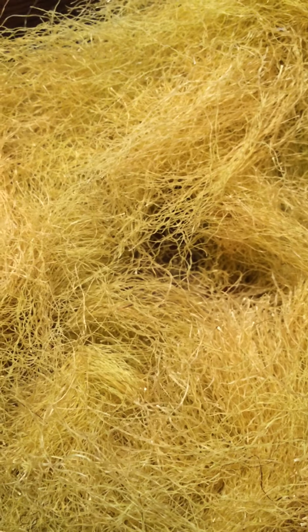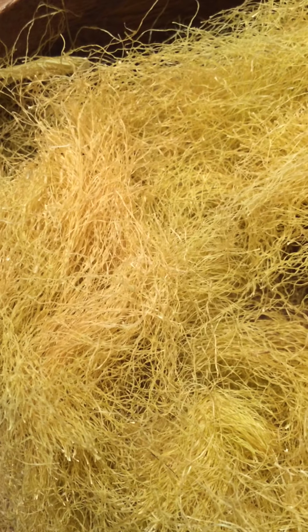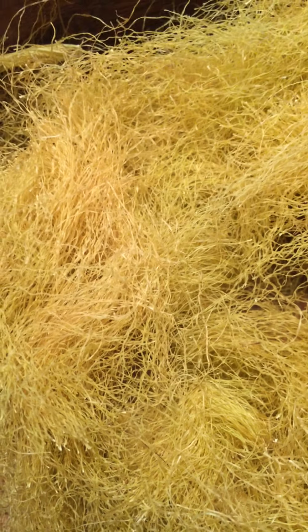Corn silk. Inside the corn on the cob, you see that white stringy stuff? It kind of looks yellow right now, mine does because of the lighting. But that is the corn silk inside the corn on the cob, that white stringy stuff. That is powerful medicine, guys. Don't throw it away. Make a tea or make a tincture.